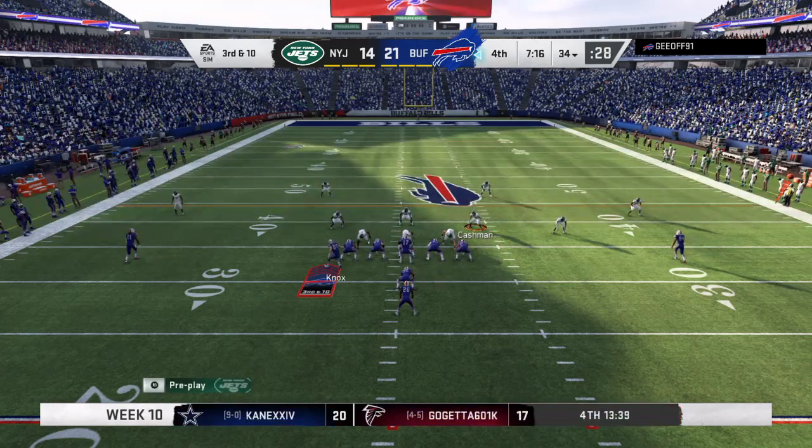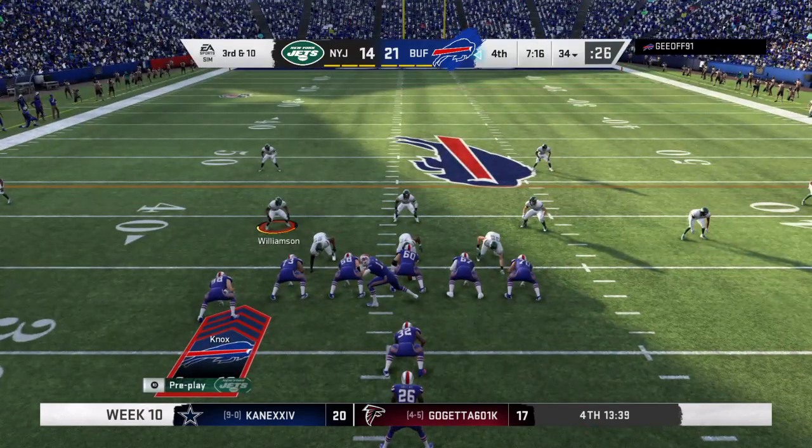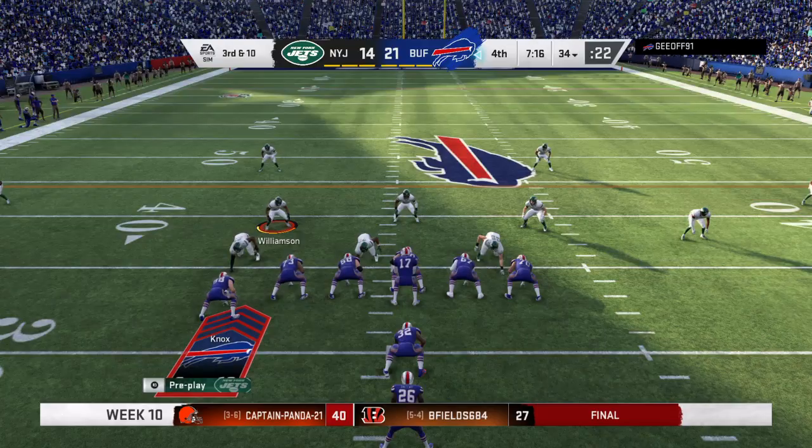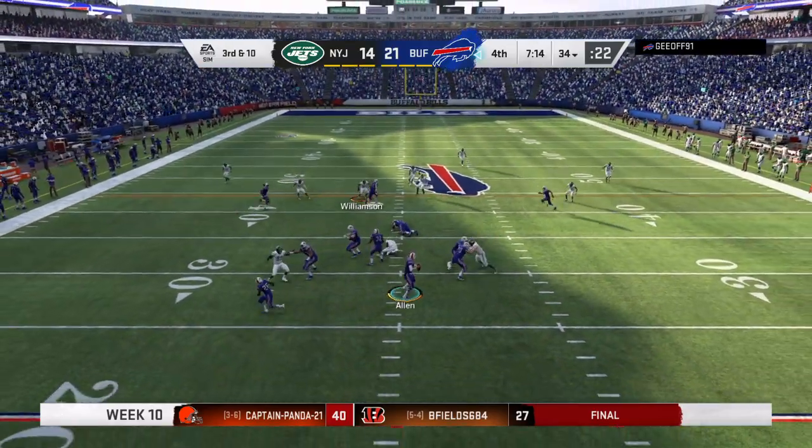I'm coming after you. Alert, alert, alert. Hey, 1-7. Check Mike 54. The pressure drops off as they'll look to throw.